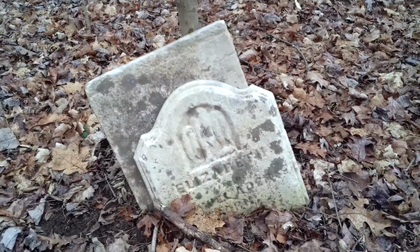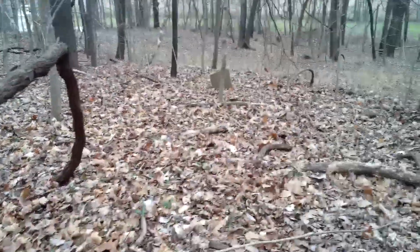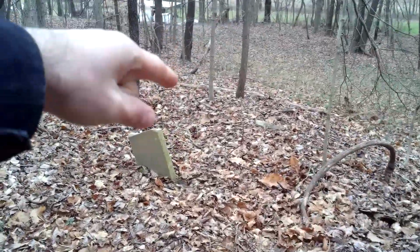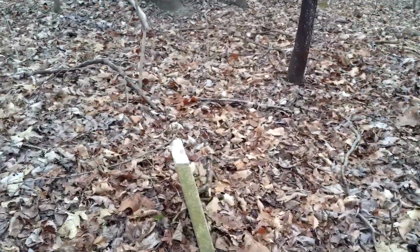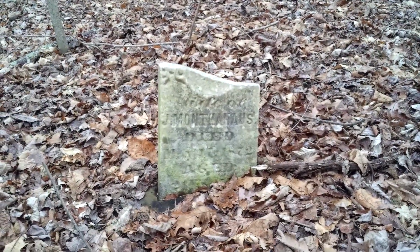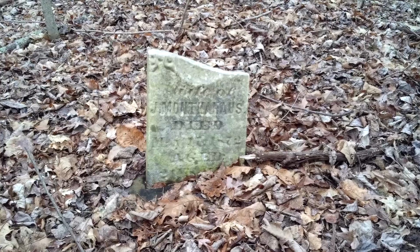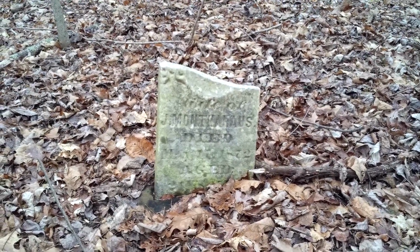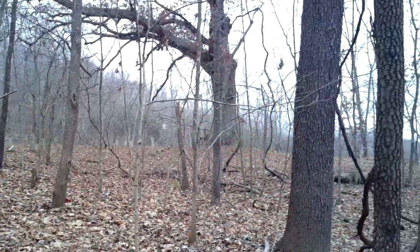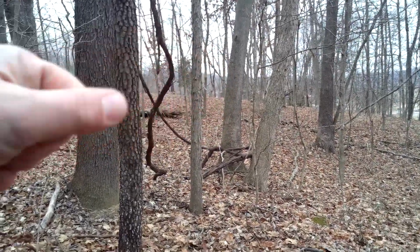That's too frozen for me to move right now. Alright, now behind us, we got another stone right down over here. We're going to hit it next. It's also got a marker over here with the stone. Get around this tree here. I can't read that. It's a wife of somebody. J. Montakis? Something along those lines. And as you can see, we got the brush here. So let's get out to the main cemetery. And there's also some more stones at the base over there at the other end, so we'll catch those at the end.